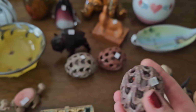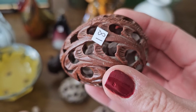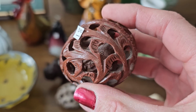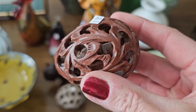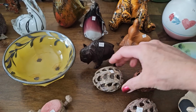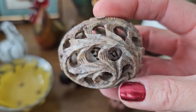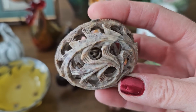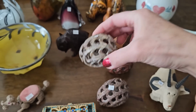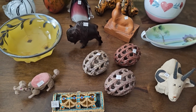There's a parrot. This next one is a turtle. Let me get the angle right. There's his eye. Little turtle in there, so cute. And the last one is an elephant. There he is in there. I'm asking $18 a piece on the soapstone carved eggs.